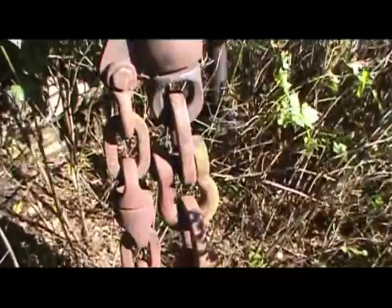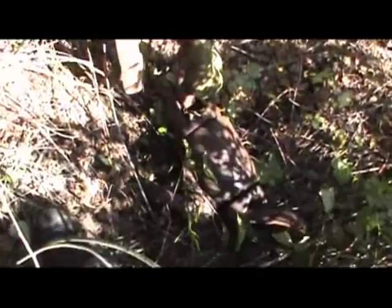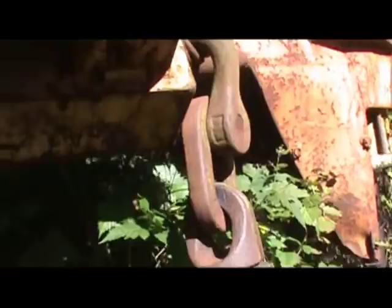This stuff's big time heavy. There's my hand. It's big heavy stuff. Swivels. I bet you couldn't buy that probably for $4,000 or $5,000 today. Even this little setup here. Raising jacks aren't very big.